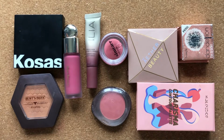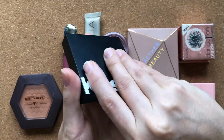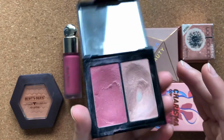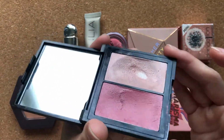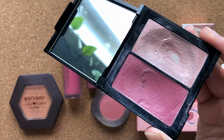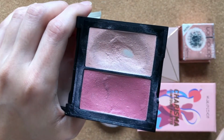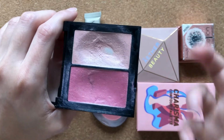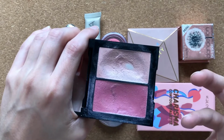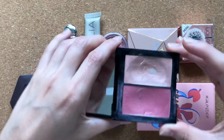So let's go with one of my oldest ones, it's Kosas. So as I told you guys before, I actually don't use it much anymore, but you can see I panned it on the highlighter. I don't use it much anymore because it doesn't dry out completely, so it stays not sticky, but emollient, almost oily on the cheeks. And now that I don't have dry skin anymore because I stopped taking the pill, this is not such a great thing for me. But let's swatch them.